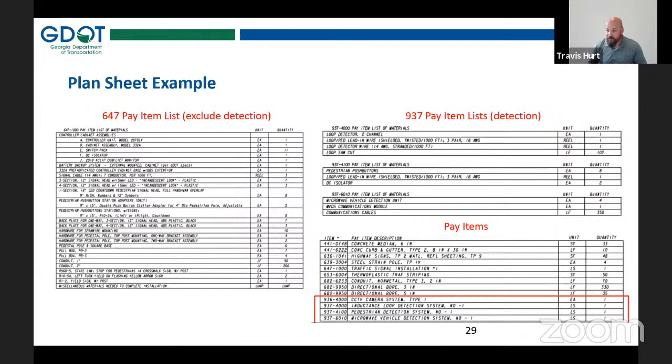We pulled out push buttons. We pulled out the wiring for that. We pulled out a couple of isolators and blended those on. And then we've got our 937-6010 pay item, which is our microwave vehicle detection.